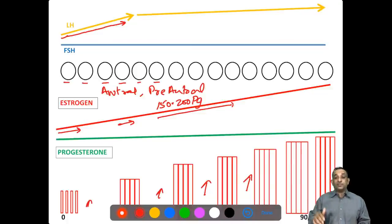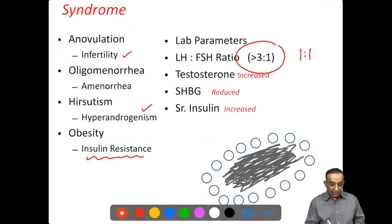And the LH cannot rupture these follicles. The follicle actually becomes hard. Now, these follicles don't rupture. When they do not rupture, what will happen? Anovulation, infertility will happen when the follicles don't rupture.